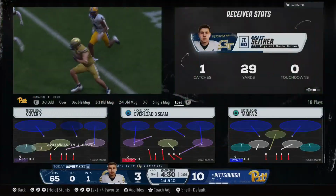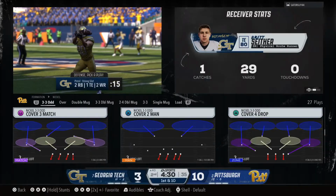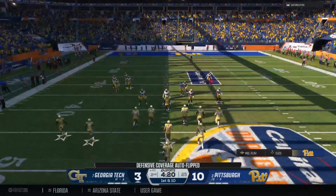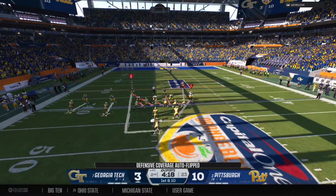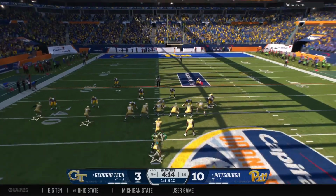Heads out of bounds after a solid gain. Boy, the tight end here just gets lost in coverage. The quarterback does a good job of kind of working through his progressions. He sees that tight end, his eyes light up, makes a great throw and a big gain for this offense.